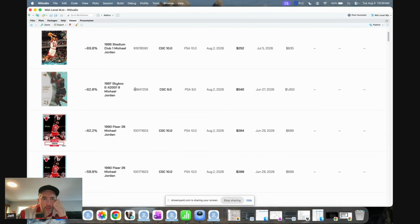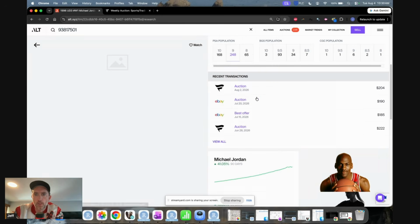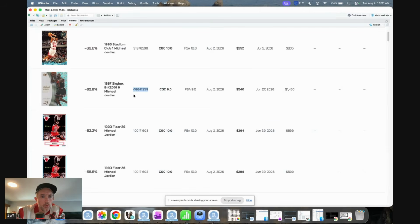This one I do want to look at. So I sold my PSA 9 too early here. I think I was at, what did I do, 1,300 or so. You could get a CGC 9 for $540 versus actually there's a $2,000. This doesn't have buy it now stuff. So there was a buy it now. I just looked this up. So is this the one? Let me see if this is the one. No. So that EX 2001. What's going on here? This one.